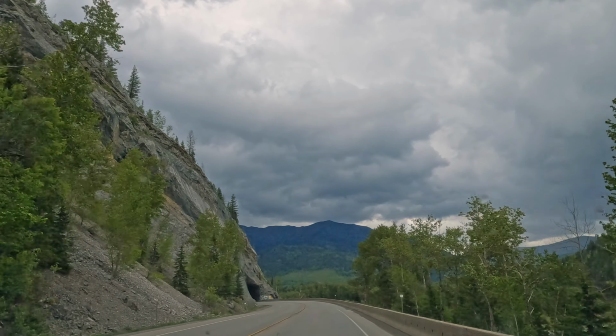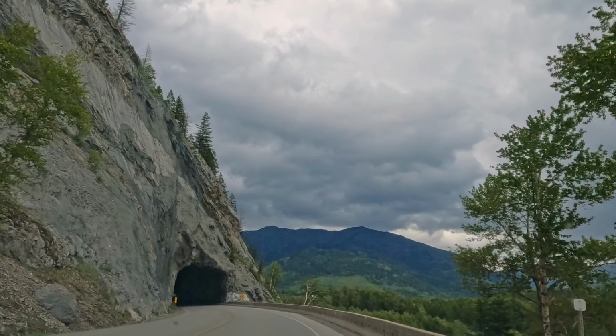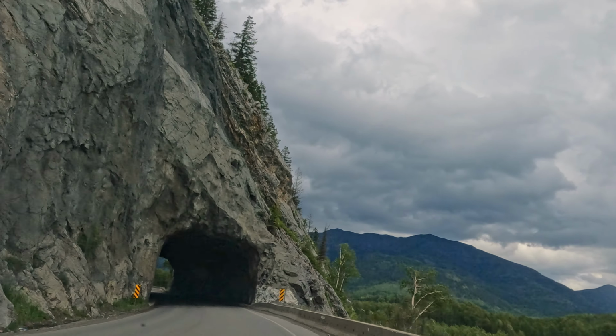As we continued, the scenery shifted to thickened forests with mountain streams and a patchwork of meadows and evergreen, unfolding the magnificent Elk Valley spread out below.